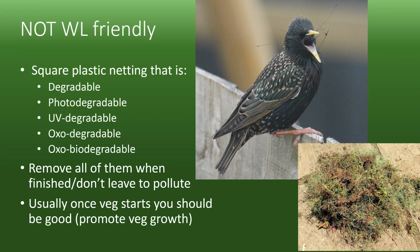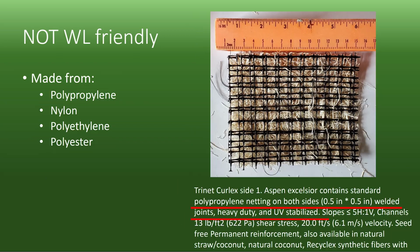It's just as important to know what not to use, so you want to avoid using plastic netting of any type, including things marketed as degradable, photodegradable, UV degradable, oxo-degradable, or oxo-biodegradable plastic netting. You also don't want to use polypropylene, nylon, polyethylene, and polyester netting products. But you want to get them out of there as soon as the immediate need for erosion control has passed. Don't leave them on site if you can help it.